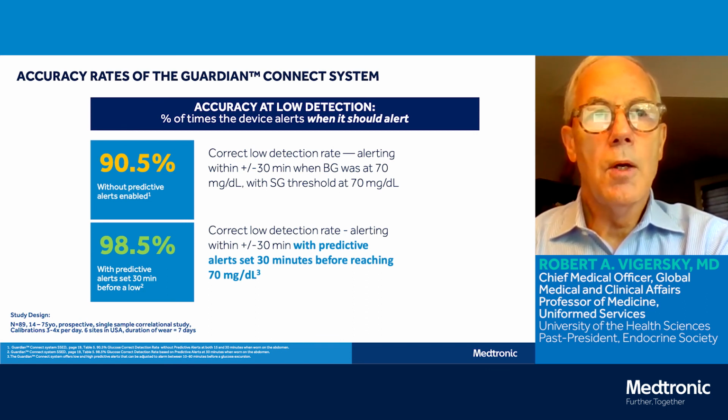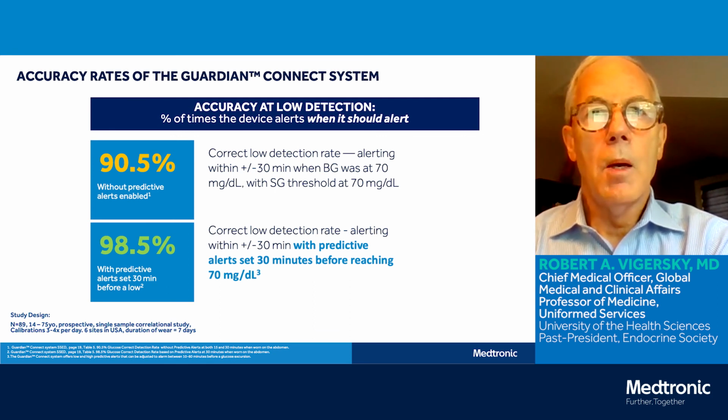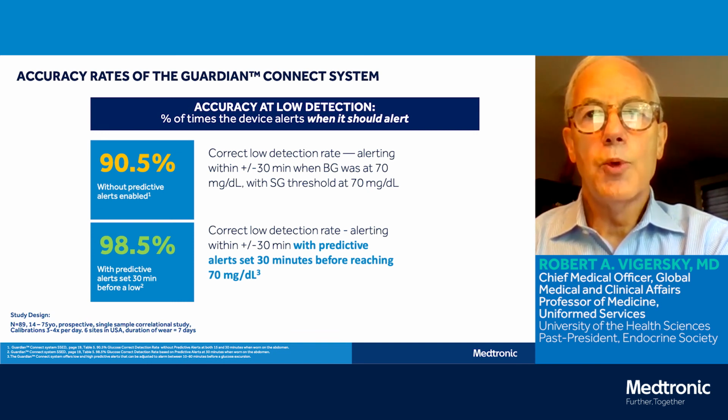So this study of 89 individuals with type 1 diabetes between 14 and 75 showed that if the individuals did not enable the predictive alerts, there was a correct detection rate of 90.5% within 30 minutes of when the blood glucose was at 70. But if you enable the predictive alerts, that number goes up to 98.5%. So that means that patients using this system should be encouraged to use the predictive alerts, because this really, in the end, may prevent a severe hypoglycemic episode, diagnosed as either needing assistance, seizure, or coma.